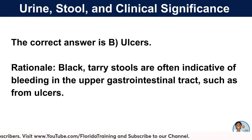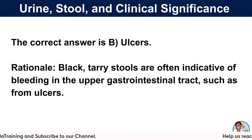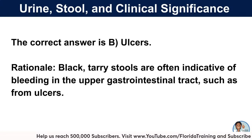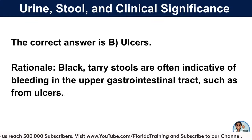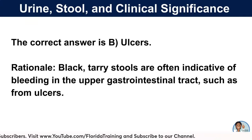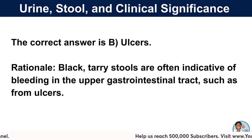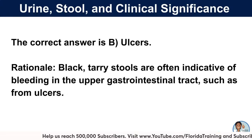So remember, if it is digested, that's when it turns black. That's because the bleeding occurred in the upper GI tract, and that's normally caused by a bleeding ulcer. And so they will usually have a bowel movement like diarrhea, but instead of it being full of brown stool, it's full of black stool.